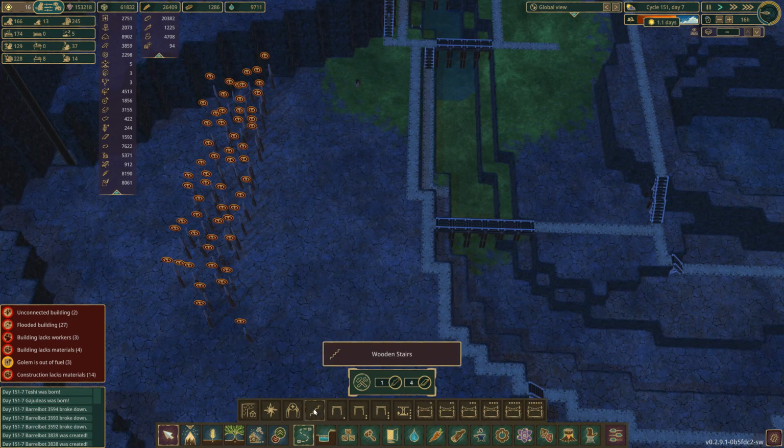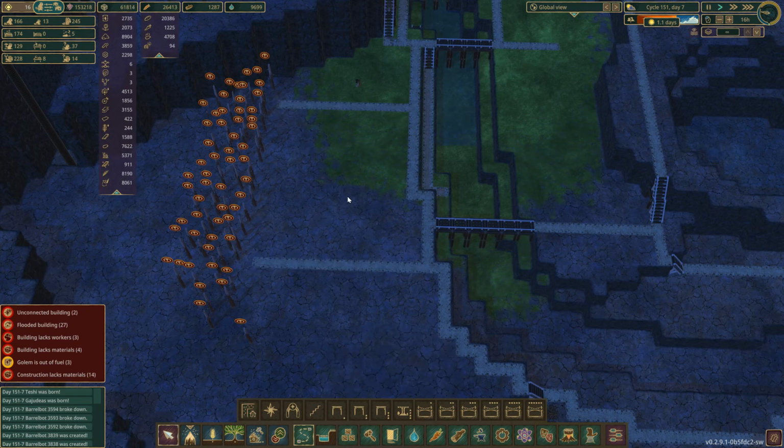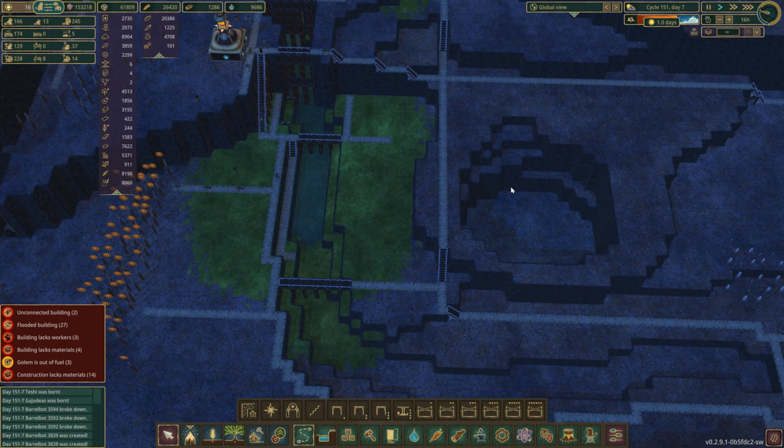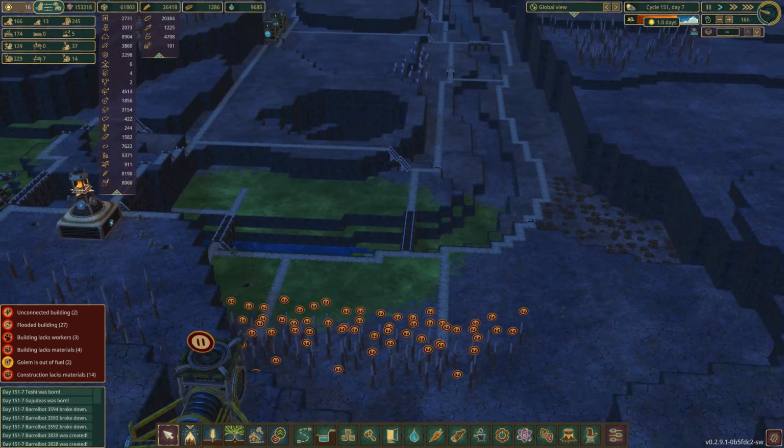What do I want? Path. And let's have one going up there and going up there. There we go. And immediately they come down and they're going to get rid of those trees. Awesome. Let's have a look at this. I tell you what, let's have a look at it from up here.